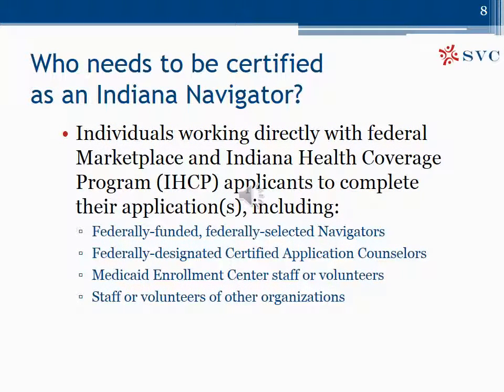Individuals that work directly with consumers applying for the federal marketplace and Indiana health coverage programs should be certified as Indiana navigators. Some of the most likely entities to meet the definition of an Indiana navigator include federally funded, federally selected navigators, federally designated certified application counselors, Medicaid Enrollment Center staff or volunteers, and staff of other organizations.